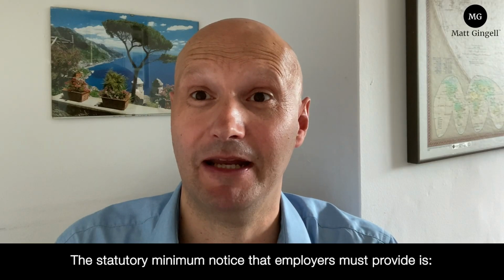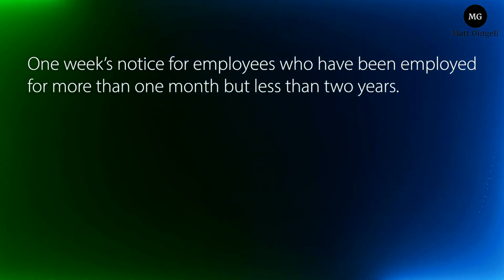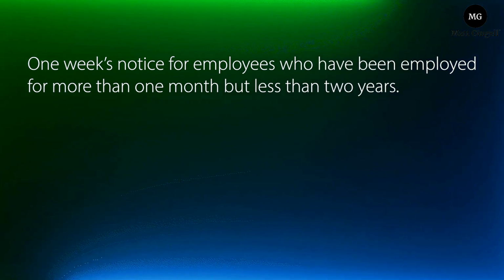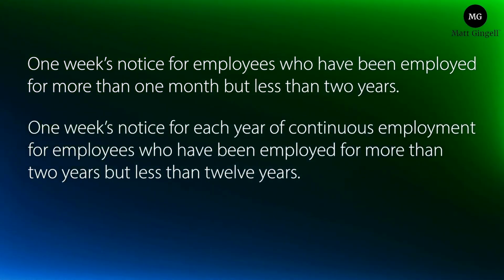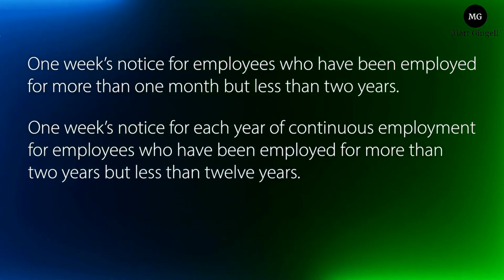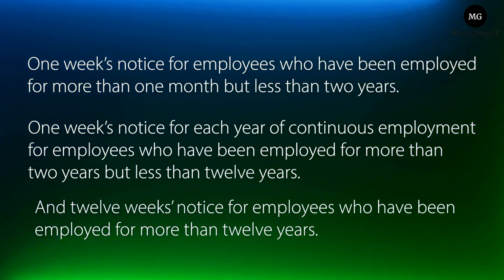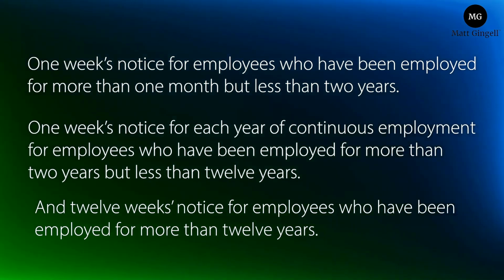The statutory minimum notice that employers must provide is 1 week's notice for employees who have been employed for more than 1 month but less than 2 years, 1 week's notice for each year of continuous employment for employees who have been employed for more than 2 years but less than 12 years, and 12 weeks' notice for employees who have been employed for more than 12 years.